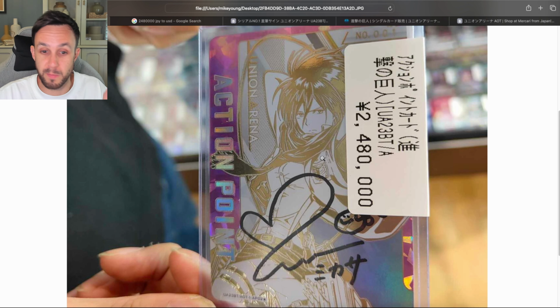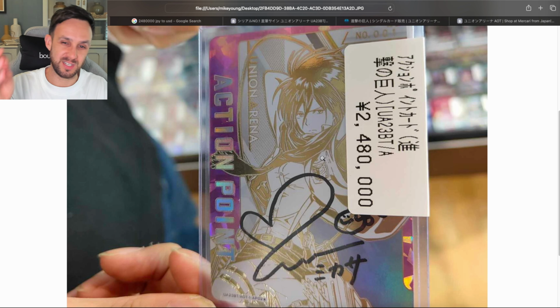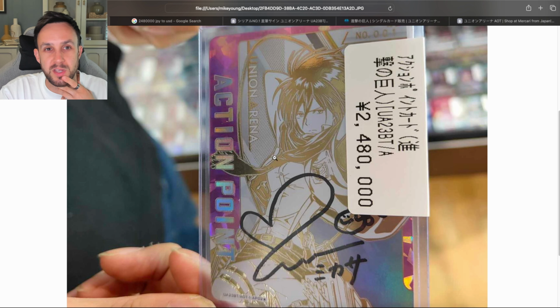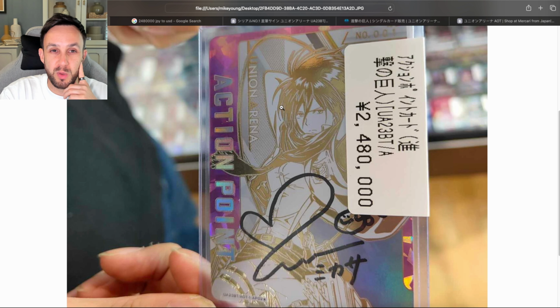So whether they pulled that themselves and opened cases or they actually bought that from someone who pulled it, I don't know, but that is a Japanese store that managed to obtain the 001 Mikasa pen signed serialized action point card. Honestly, this kind of stuff right here is what gets me excited. Just seeing this, pen signed, serial on it, I just love this. It's incredible. They're doing an amazing job with Union Arena, adding things like this to make it super collectible. So yeah, we've got $15,000 for one of the cards in the set.